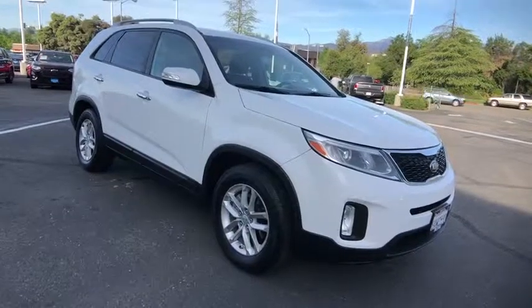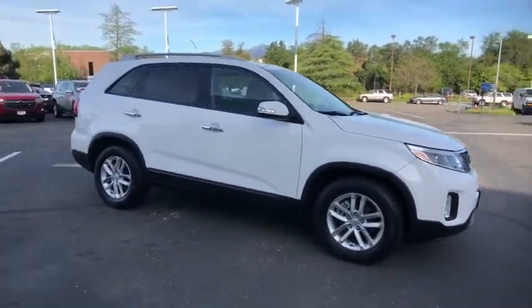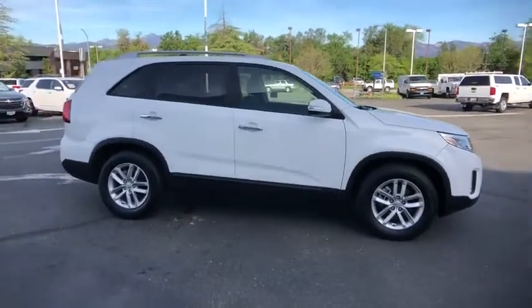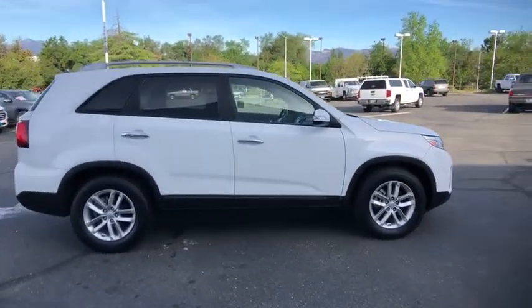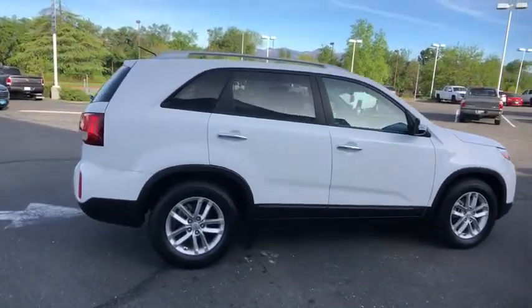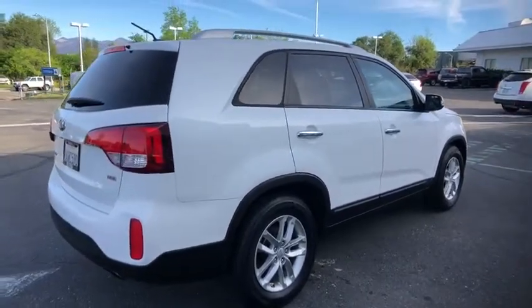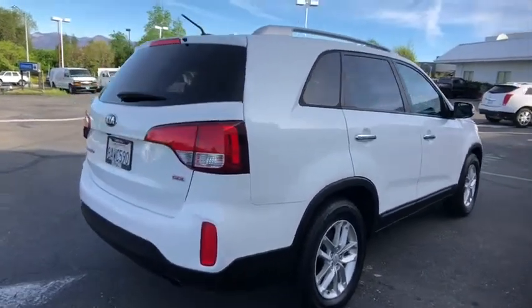The 2014 Kia Sorento. The Kia Sorento is a comfortable riding, powerful compact SUV loaded with impressive standard features. Take one look at its stylish, sleek design and you'll want to cross over to a Sorento. This vehicle has less than 85,000 miles. Here are some of this vehicle's great options.